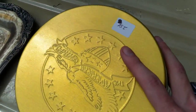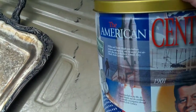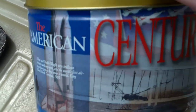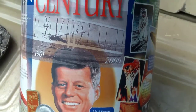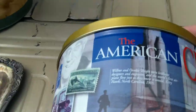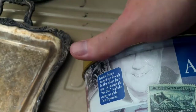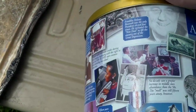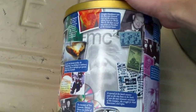Actually, it says 25 cents, but the lady actually just gave it to me. It says the American Century, 1901 to 2000. And it's got a lot of just historical things that happened. It's pretty cool, it's like a history book on the side of a can. It's pretty cool.